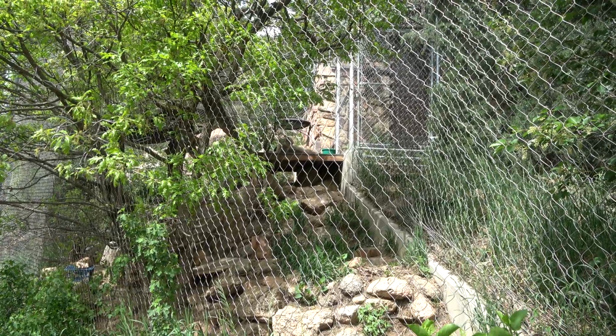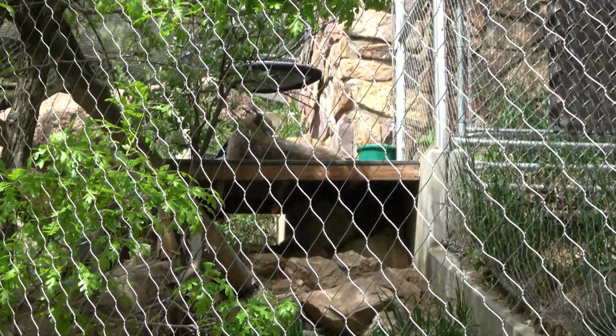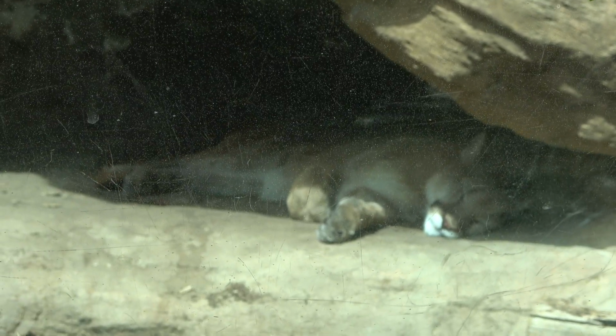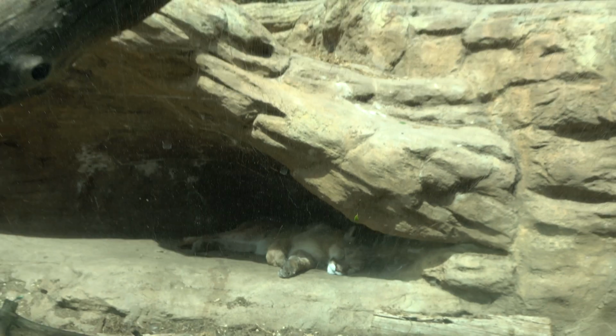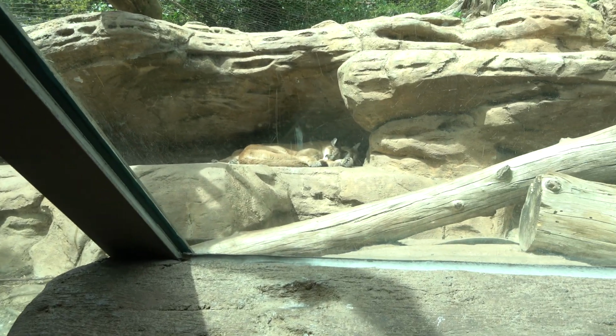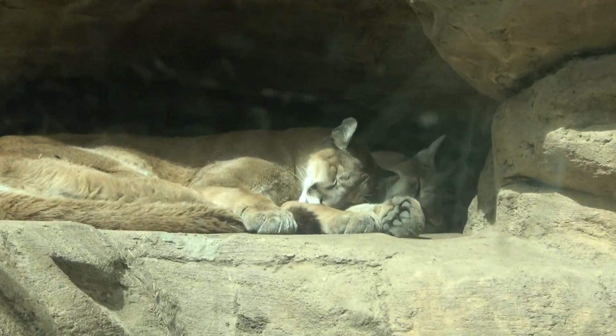This fuzzy creature is the Canadian lynx. Unfortunately, my camera's not going to focus on it. The mountain lion is sleeping oh so peacefully. A really cool enclosure. It's a slanted glass roof. Oh, and there's two mountain lions over here. They're also sleeping, but they're cuddling.